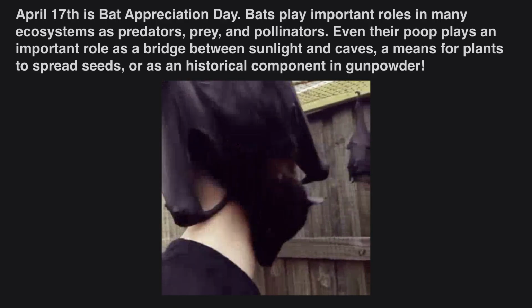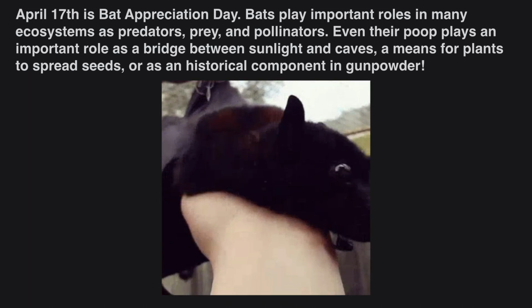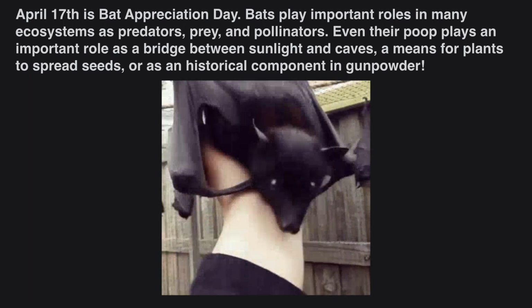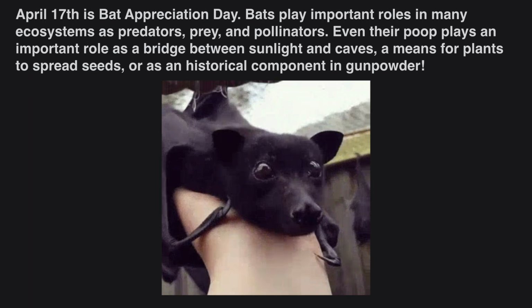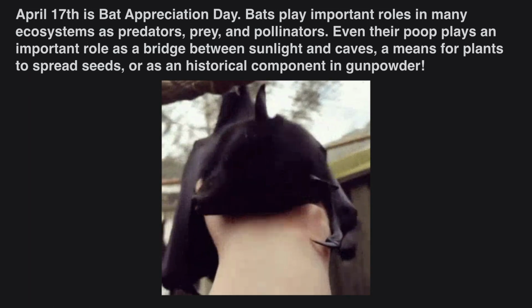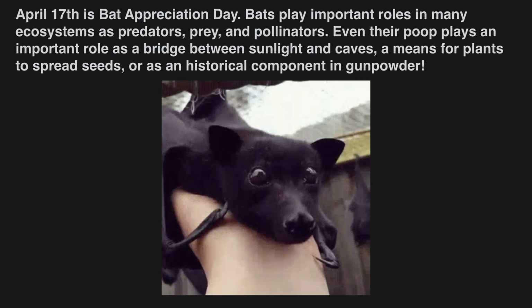April 17th is Bat Appreciation Day. Bats play important roles in many ecosystems as predators, prey, and pollinators. Even their poop plays an important role as a bridge between sunlight and caves, a means for plants to spread seeds, or as a historical component in gunpowder.